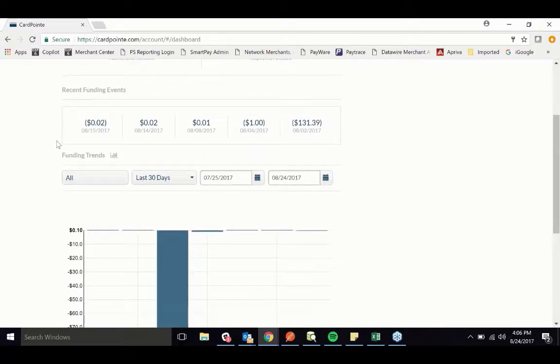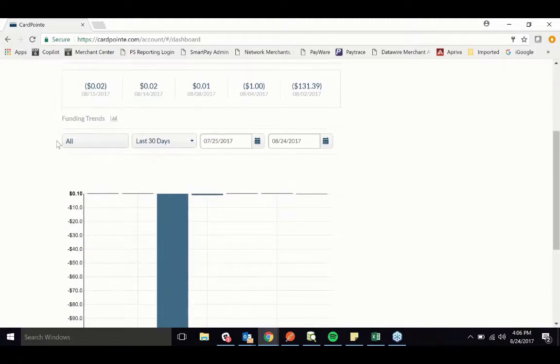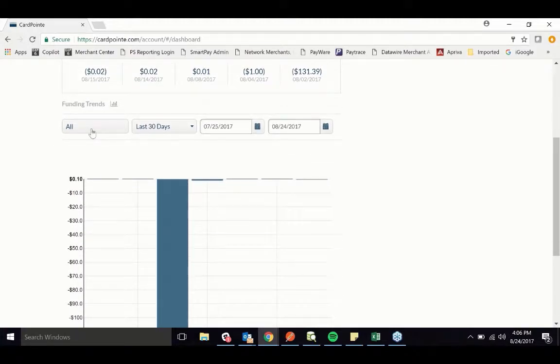Next, we have a summary of their 5 most recent funding events. We do report on the full life cycle of the transaction, from authorization to deposit. Here we're just showing the date and the dollar amount that was deposited into their account on that day. Next, we have a bar graph that shows their funding trends. They can hover over any of this information and again see an overview of what was done on that day.